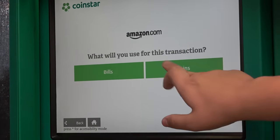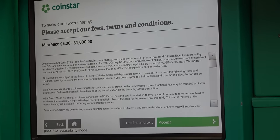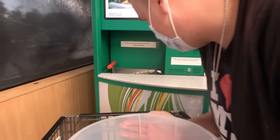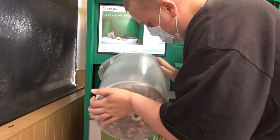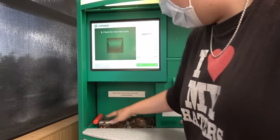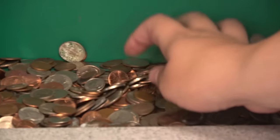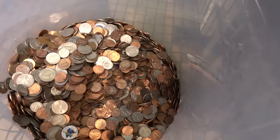What will you use for this transaction? You put bills in there? Yep. I didn't think you could. Coins, boy, coins. All right, you ready? Oh. The moment we've been waiting for. This is kind of an awkward size now, you know? Put all that in there first. It's gonna take a little while. You see how little of a dent that is in the whole thing? At least we're gonna get all the pennies out of the way first. There it goes.